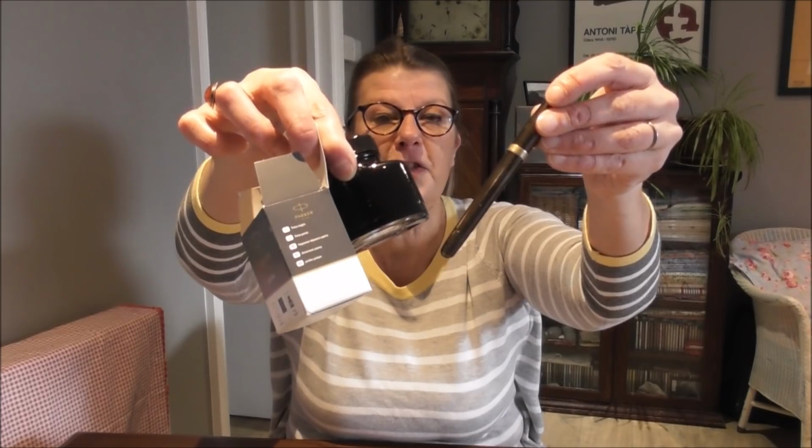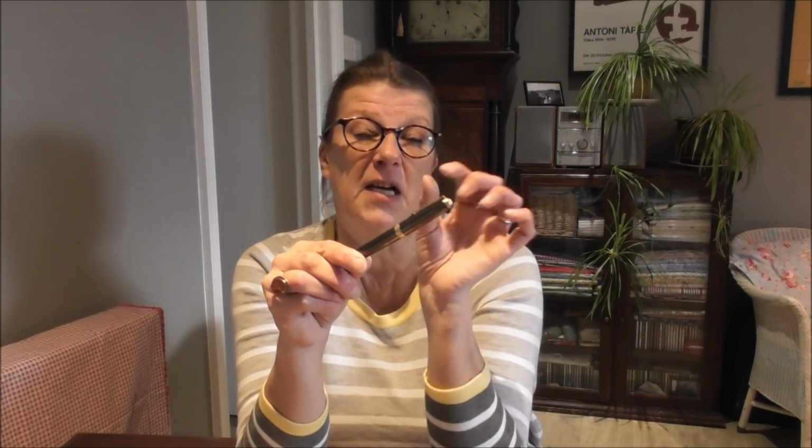So between them, I'm going to try and show you all now the packaging, the jar of ink and the pen itself. In terms of throwaway stuff that's not compostable or recyclable, we've got the lid of the pot, and eventually when this pen dies, just that little section between the nib and the bladder and that little bit of the bladder.